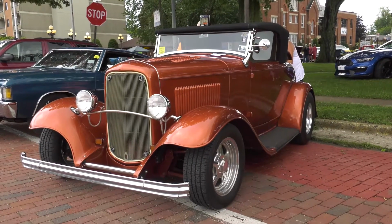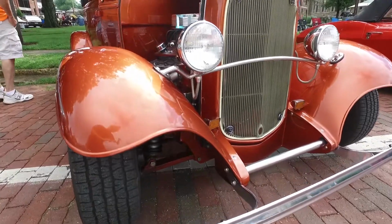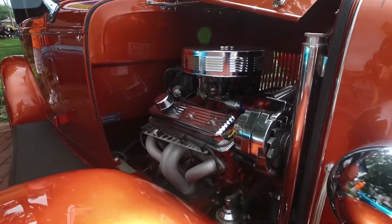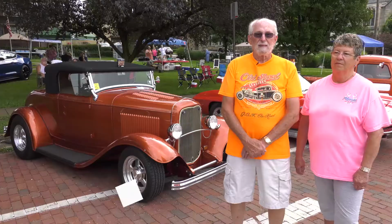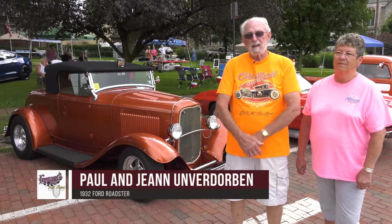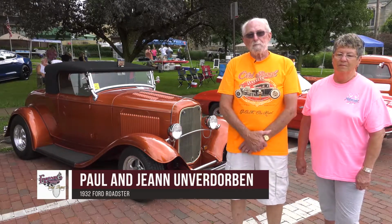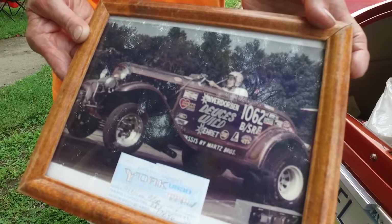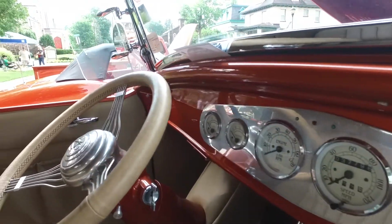Paul and Jean Unverdorben bought this 1932 Ford Roadster from a friend so they could drive it as a street car. But before long, Paul decided to drag race it for 10 years. I bought it in Altoona from a friend. It was a street car for a while, then I drag raced it for about 10 years. And then in 1991, we rebuilt it into a street rod again.